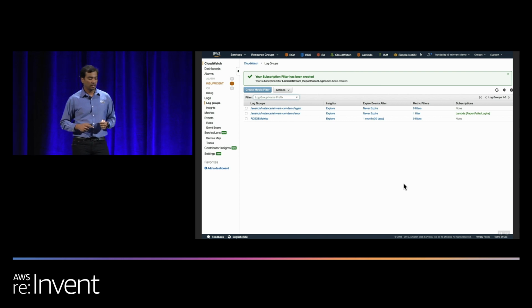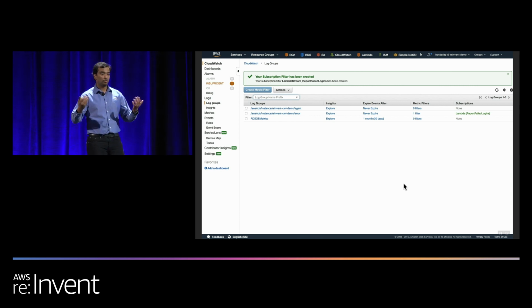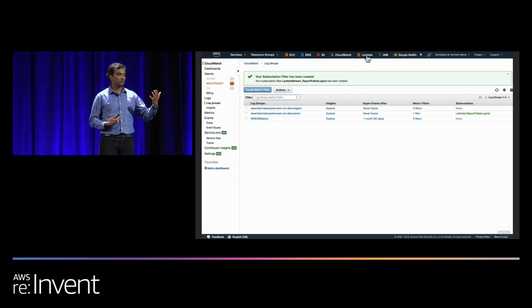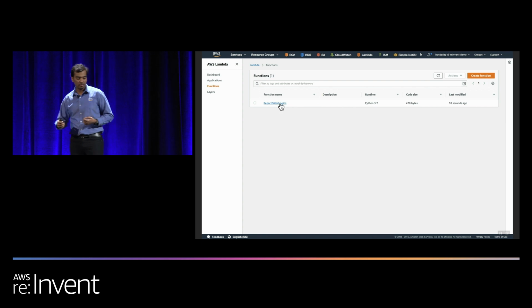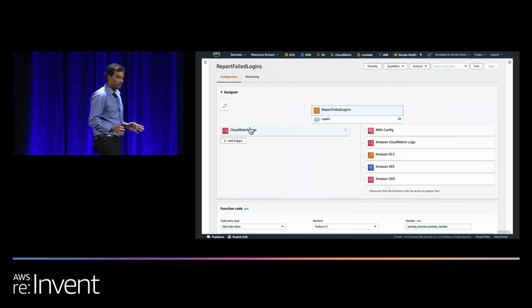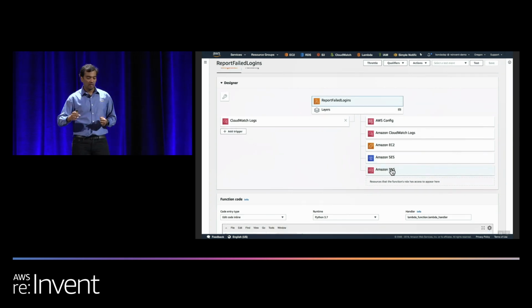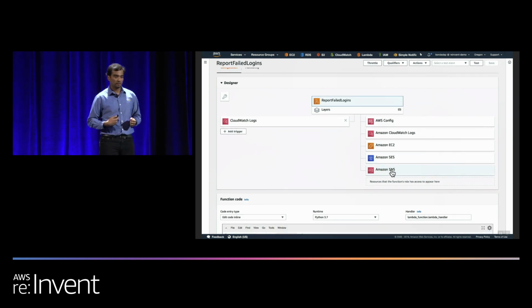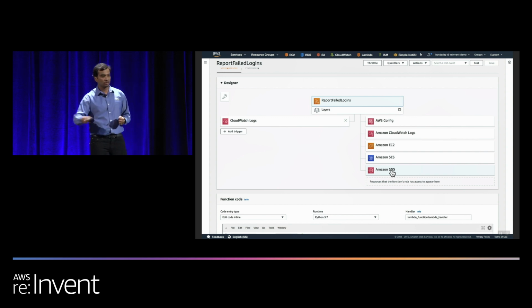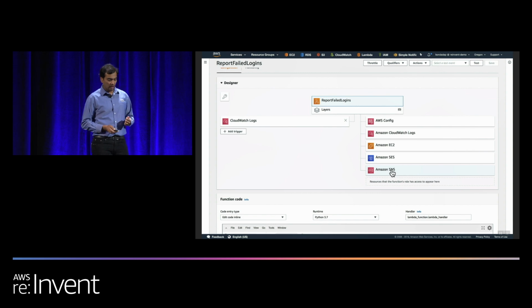Now let's actually go and take a look at what the Lambda function looks like. And I'll also show you the difference in the two notifications I get, from just the CloudWatch alarm and from the Lambda function. So this is the function I have, report failed login. It's a very, very simple function. It is triggered by CloudWatch logs, and it uses SNS to send me a notification. The code for the Lambda function is also in the presentation, so you can play around with that after the session is done.